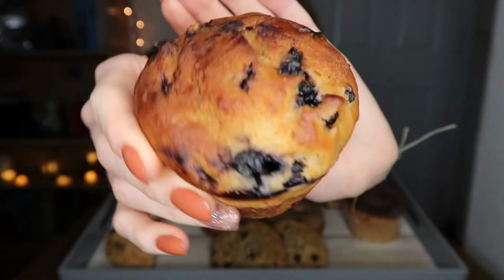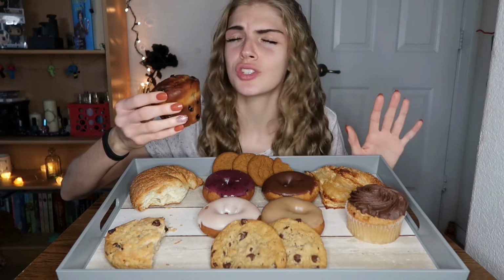I have been dying to try Whole Foods blueberry muffin. I've seen this and I've been wanting it so many times, but I've never been able to get it. And I finally have gotten it and I'm just so excited. So I'm just gonna try it out.